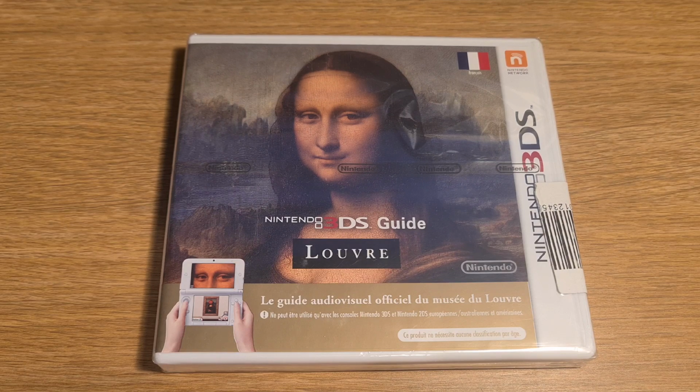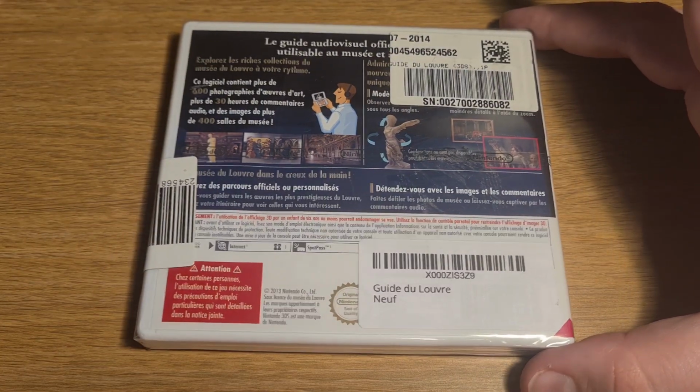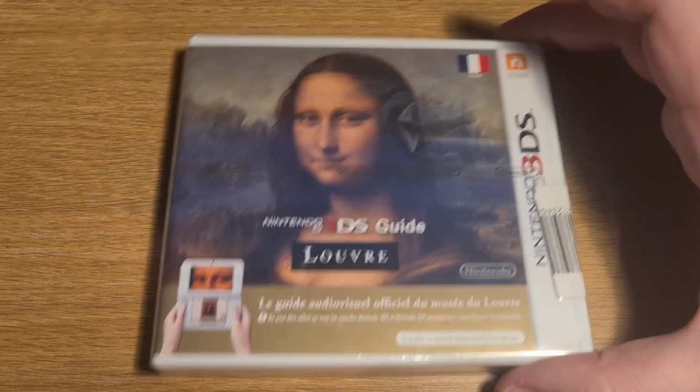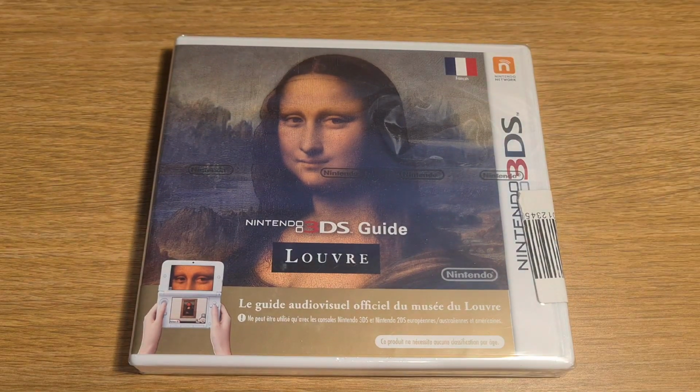I had always wanted this game, and it had been kind of a holy grail type item for me that I wanted to pick up for a long time throughout the 3DS's lifespan. And I thought to myself, one day I will actually go to Paris and get this, but what actually ended up happening was someone alerted me that this game somehow had found its way, various copies of it, onto Amazon France. So I purchased it from there and got it delivered.